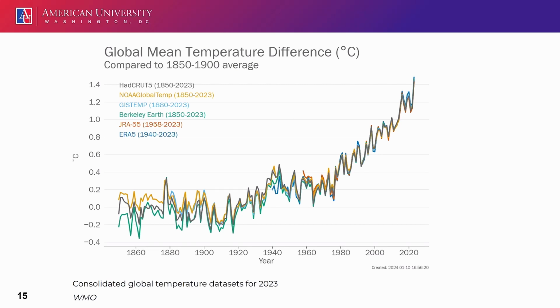So now the global mean surface temperature in 2023 increased to 1.5 degrees Celsius above 1850 to 1900 averages. And 2023 was the warmest year in the 174-year observational record, clearly surpassing the previous warmest years of 2016 at 1.29 degrees Celsius, and then 2020 at 1.27 degrees Celsius. The past 9 years, between 2015 and 2023, were the 9 warmest years on record. And when we look at 2024, it is slated to be either the warmest year on record or the second warmest year on record.